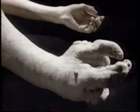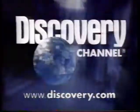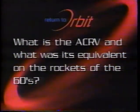Joseph Merrick, the Elephant Man, grotesquely disfigured, hideously misshapen, he both horrified and touched those he met. Now, for the first time, see the actual plaster casts made from his body over 100 years ago and examine his deformed skeleton as doctors attempt to re-diagnose his tragic disorder. Don't miss the true story of the Elephant Man on Sidetrack next Monday at 10 Mountain, 9 Pacific on the Discovery Channel.